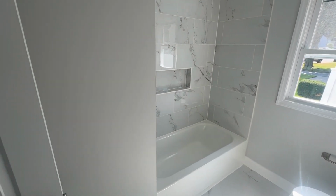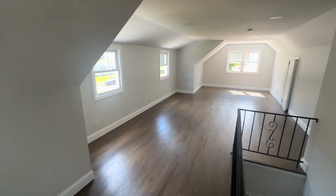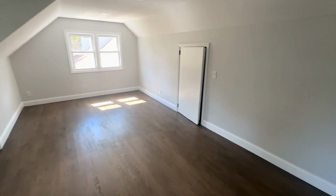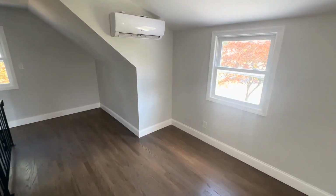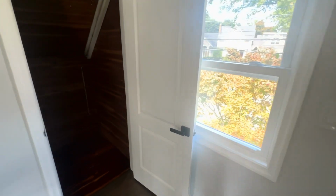So now let's head over to the upstairs area. This upstairs area has essentially been converted into a third room, and so this is the third bedroom that they're referring to in the listing. It's essentially the attic that was finished. It has insulation, it has ductless air conditioning, and it's very spacious, has good lighting as well. So there's some storage options here behind the walls.